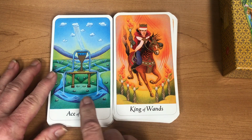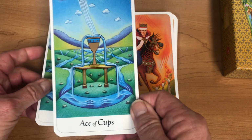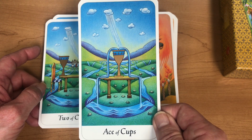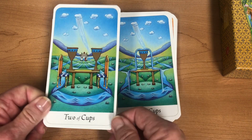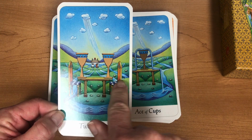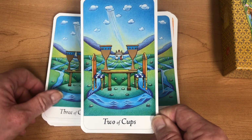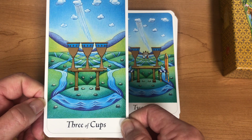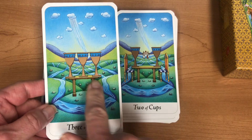Then we move on to the suit of cups. Of course, they're going to be mostly blue, green, aqua. Ace of Cups. Isn't that pretty? Raining from heaven to fill the cup. Here we have the 2 of Cups with the idea of partnership, love, 2 as 1, and the 3 of Cups. Very nice. Out of 2 become 3.